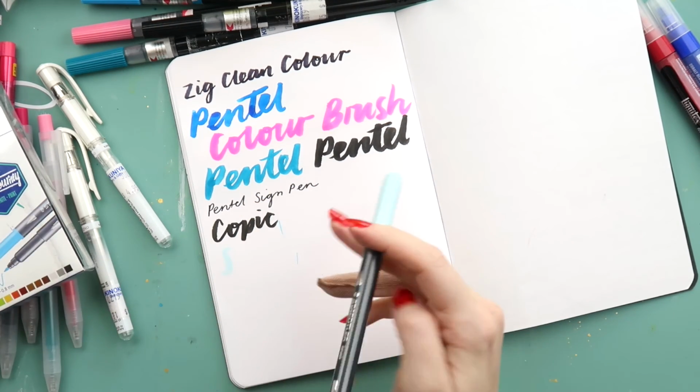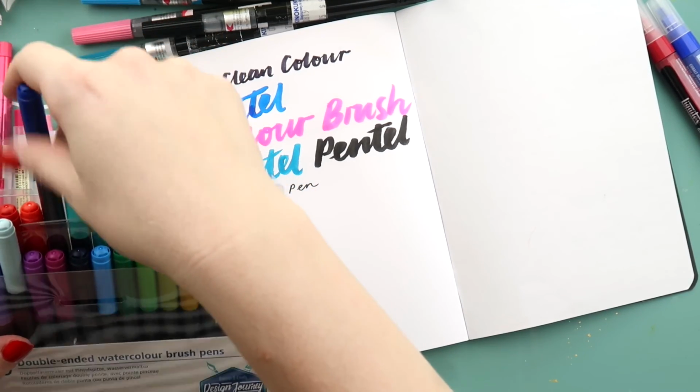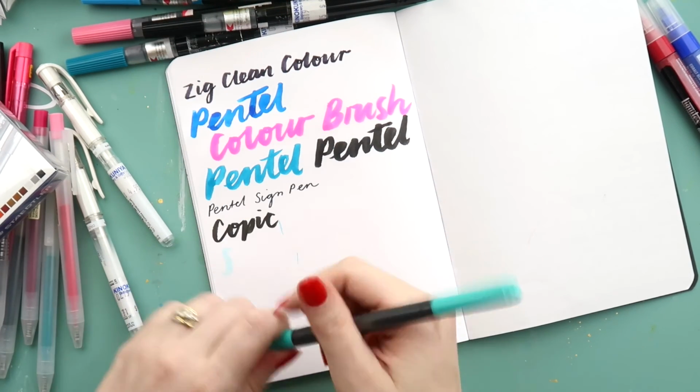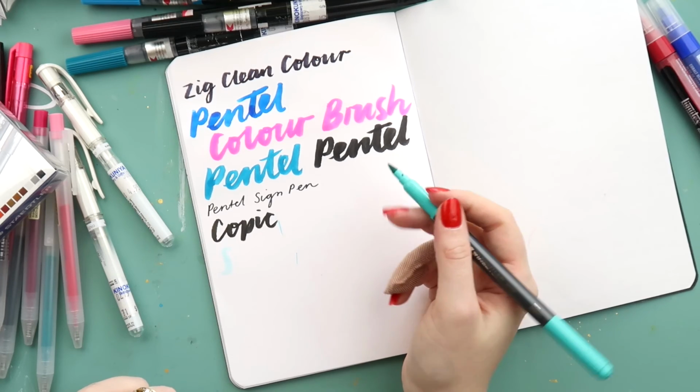Actually, I should probably pick a color that is darker so that you can actually see it on camera. Let's go this way. Well, I always pull the wrong one. There's pictures, but I always kind of pull the wrong one.